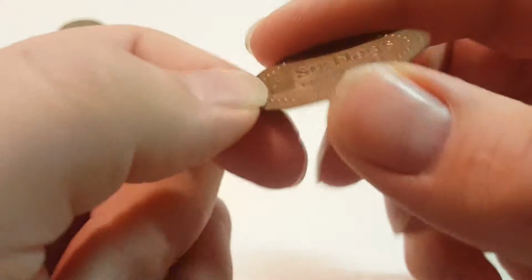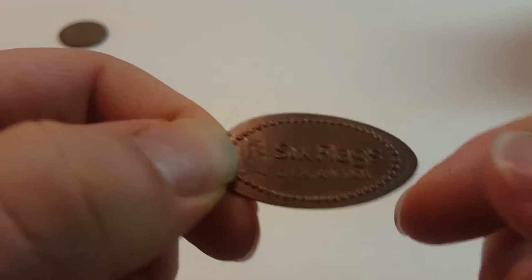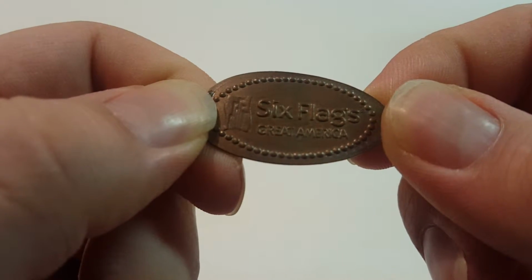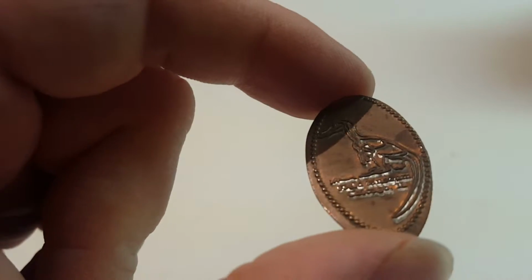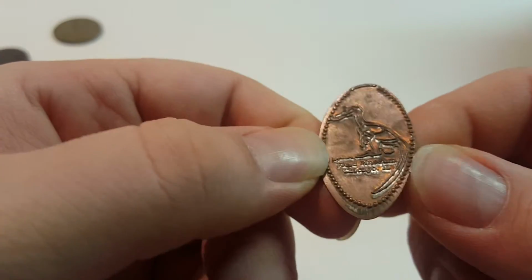Okay. And I have a couple Six Flags ones mixed in here. Here's another one. This is their logo. Let's see if we can focus in. Six Flags Great America. Okay, next one. I think this is at a Field Museum or Science Museum. Field Museum. It's like a dinosaur on there. Not sure what type that is.